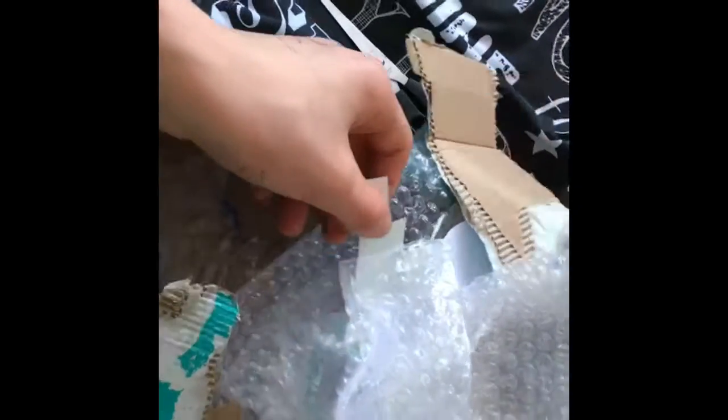Found the stickers. I almost threw this away. It's actually stuck on to where you put the address. It's actually stuck on.